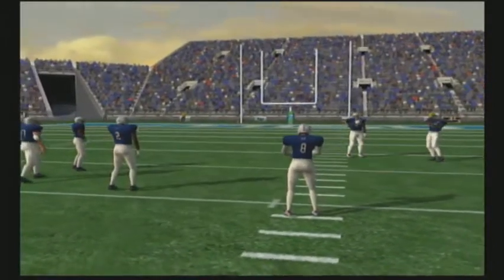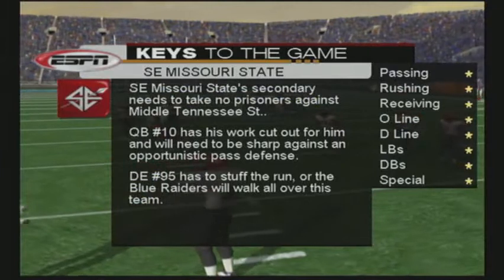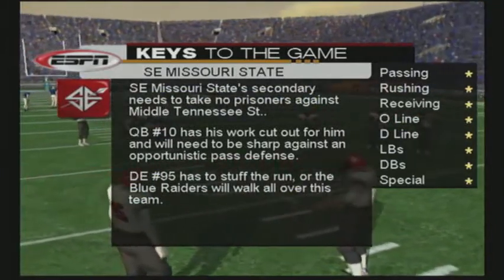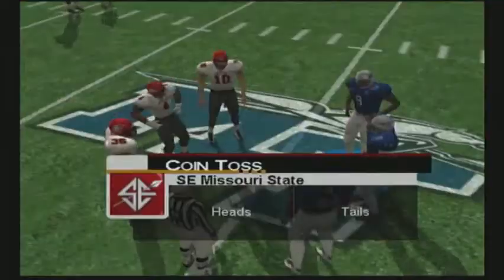Southeast Missouri State is their opponent today. How do they stack up? The matchup to watch today will be how this team handles the opposition's passing attack. Now, if they can keep them from breaking any big plays, they just might turn the tide. Thanks for the keen insight, Mr. Peppers. Let's go down to the field for the coin toss.